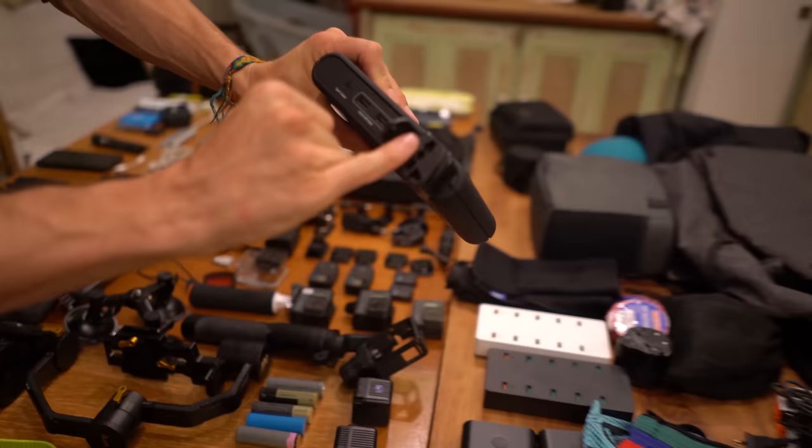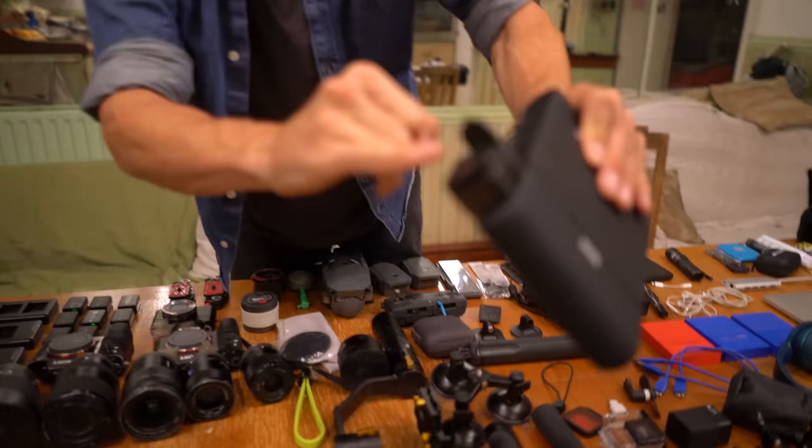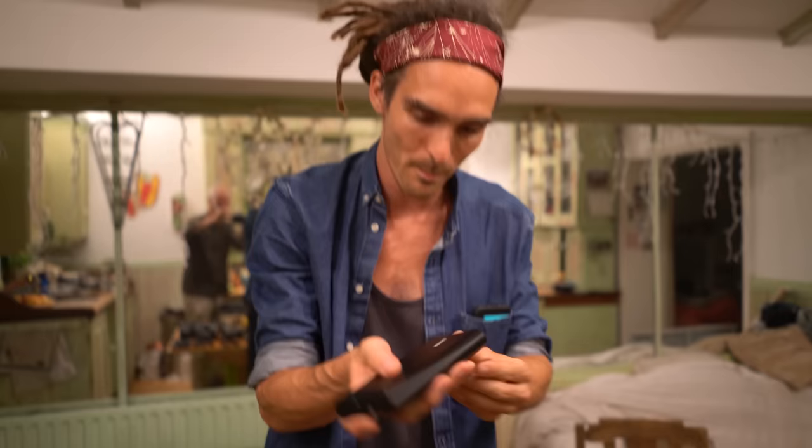So here I've got the RAV power external battery that you can plug mains power into, and it gives an output of 100 watts, which will charge a laptop. So this is essentially like an external laptop charger. And then I have two 26,800 milliamp hour batteries with a quick charge. And these will be our main lifeline whilst flying on the plane, because we're not gonna have mains power.